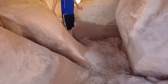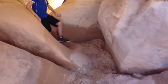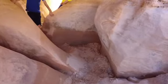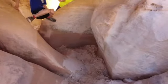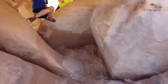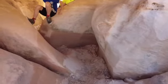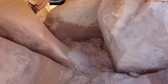Here you can see clearly that it gets deeper and deeper every year. You can see where the water went up and it's down like all this, about 30 or 35 centimeters deeper. So that's how the canyon gets deeper every year with the flood, with the water.